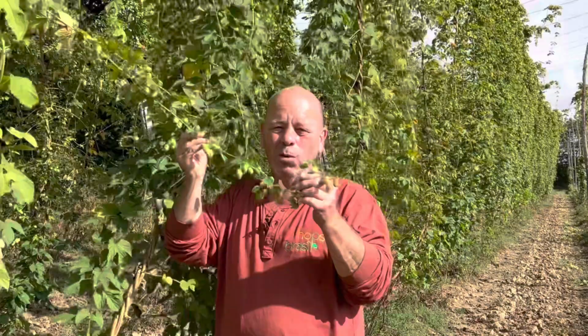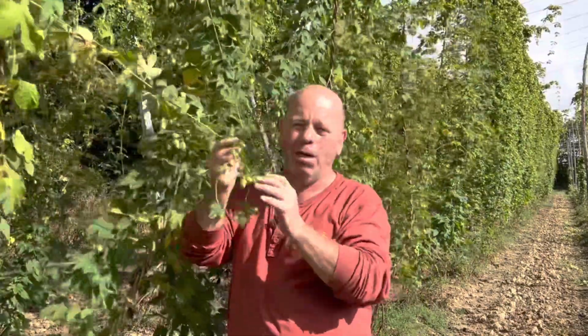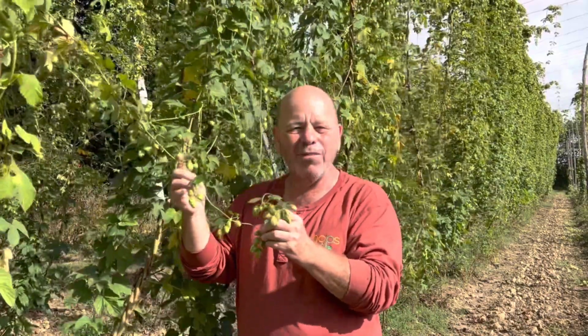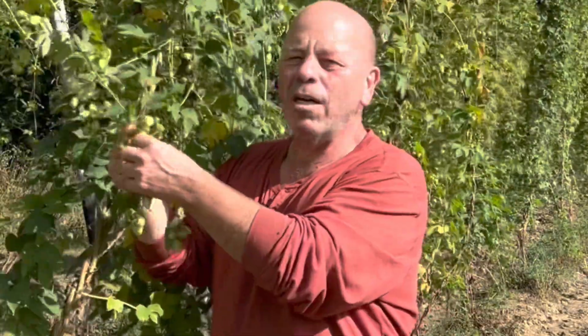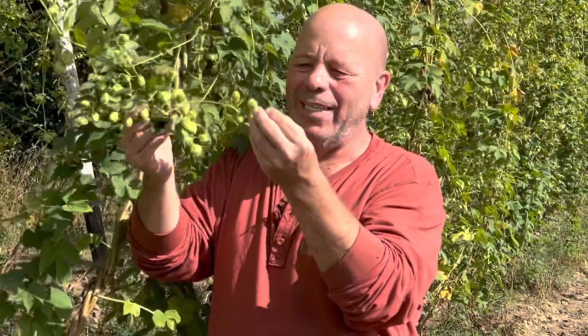I've heard of that. I thought it was a legend. I couldn't believe it was real because in Belgium they're like, no males. In America, no males, no males. But here in England, they love their males. They intentionally plant male plants throughout their hop yard. The Whitman Golding variety, an old ancient aroma hops from England.